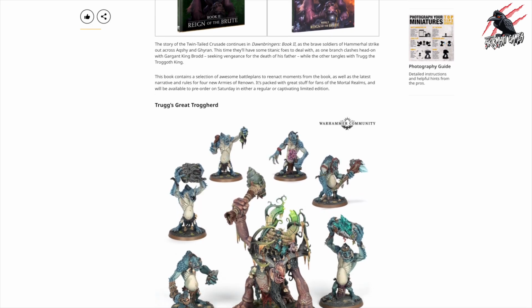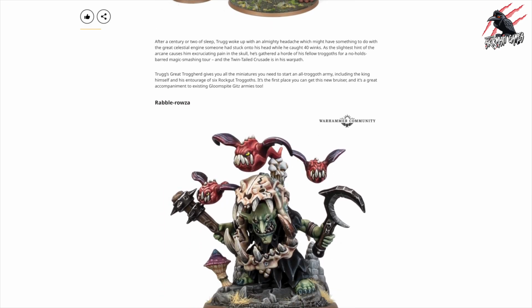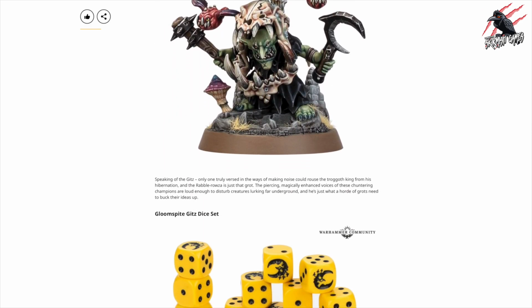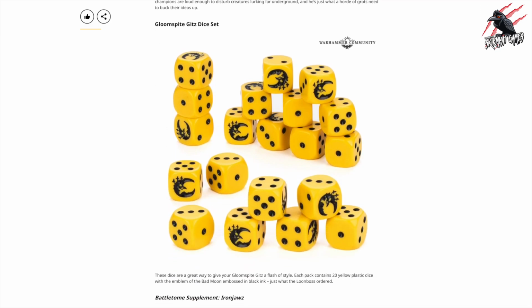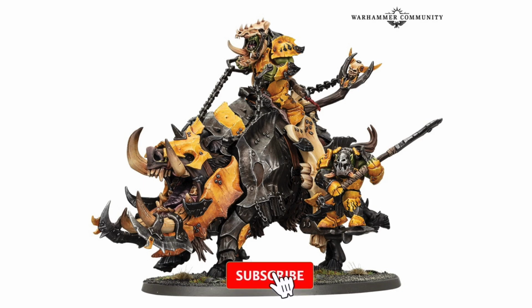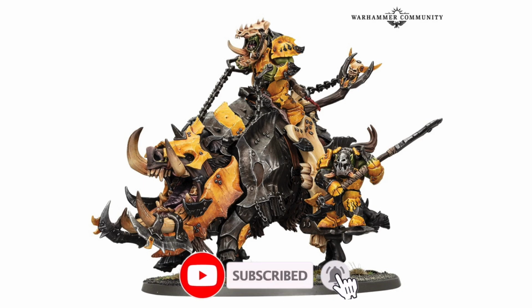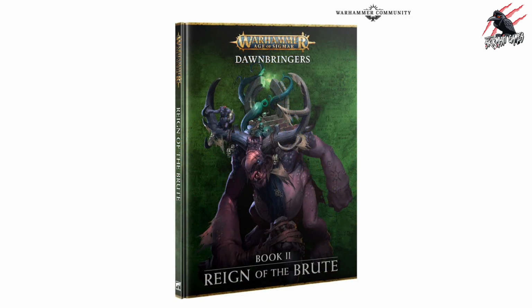Age of Sigmar has really been getting some great models recently, and we'll be having a look at a few of them today. And even the dice aren't all that bad, so let's have a look through everything you can expect to pre-order. I'm not going to start with my favourite though, the star of the show, the giant HOG. I cannot wait for this. It's going to be awesome, and what a brilliant model to add to an Ironjawz army. But let's go through in order everything included in the preview, beginning with Dawnbringers Book 2, Reign of the Brute.